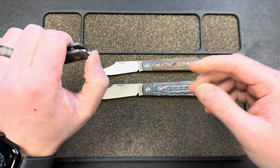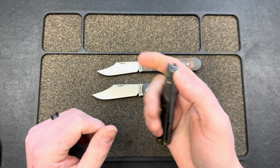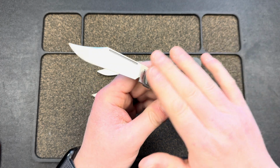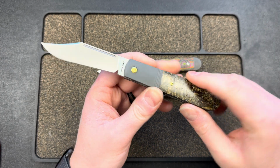So the last couple releases, I did not actually choose the version that they sent me. They're just sending me ones now. I really love this one. So I'm really glad they sent me this one.